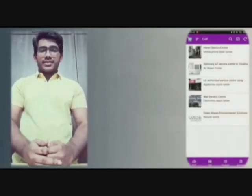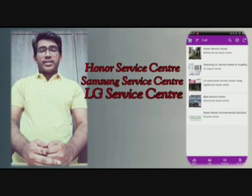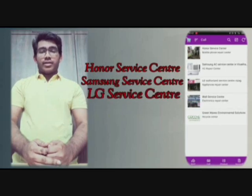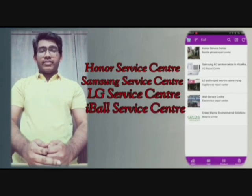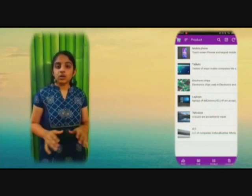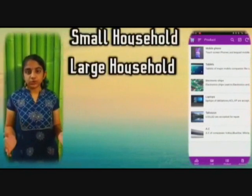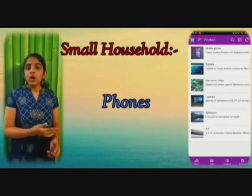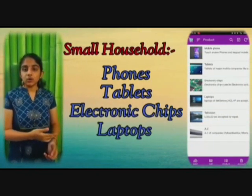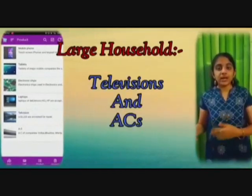These are the recycling centers that can be accessed through our app. Honor Service Center, Samsung Service Center, LG Authorized Service Center, Eyeball Service Center, Greenwave Environmental Solutions. This is products column. In this products column, we categorize all the electronic waste we are taking into two categories, small household and large household. In small household, we include phones, tablets, electronic chips and laptops. And in large households, we include television and ACs.